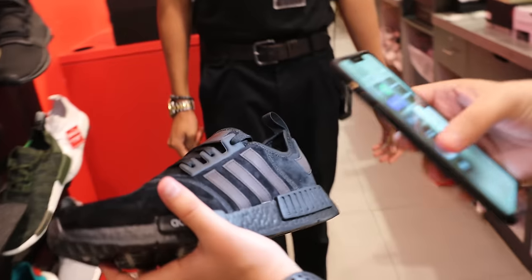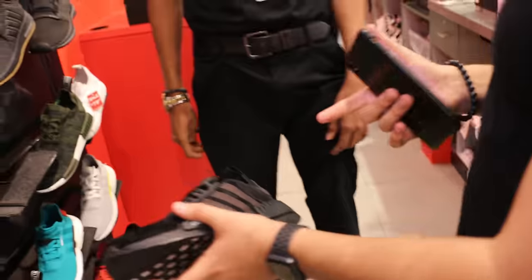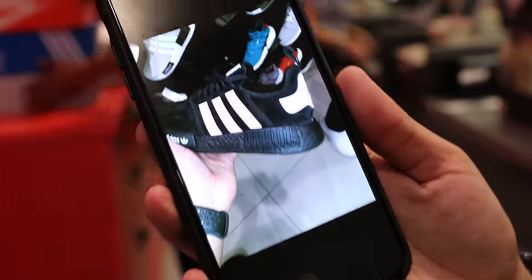Yo, hold on, I think we gotta take a picture. Bro, that is fire right there. Check that out, they light up just like that. I need these for sure in my collection.